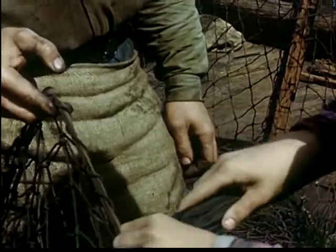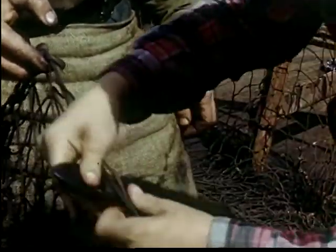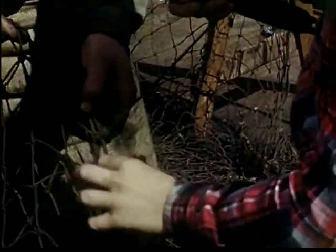Will he ever learn? That's the way to do it, Bob. Alec takes the needle, and his hands move swiftly. Like this, Bob. Bob is trying hard to learn.